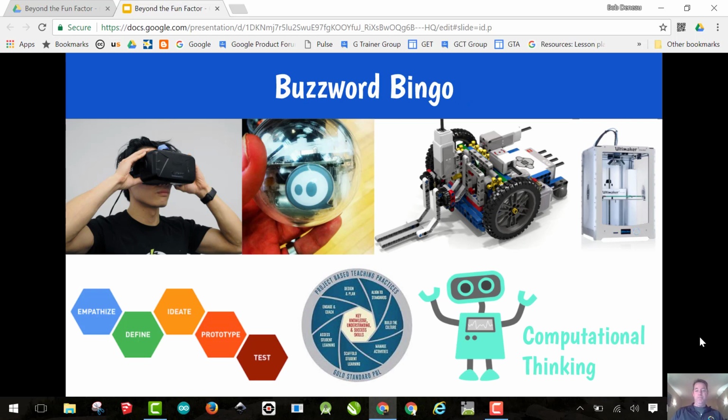So many times when you go to a conference, some people joke that they could play buzzword bingo. You'll see lots of cool things in the top row. You've got virtual reality, you've got different robots, you have 3D printing, and then you have the bottom row. Some of those are buzzword instructional things. You see the Stanford Design Thinking Model on there. You see the Buck Institute's project-based learning, gold standard. You see things like computational thinking. All these things are buzzing right now.